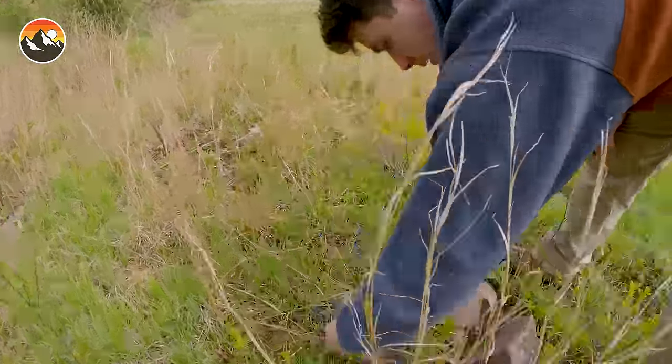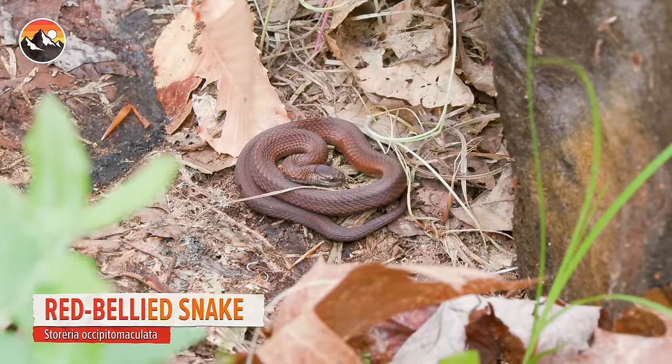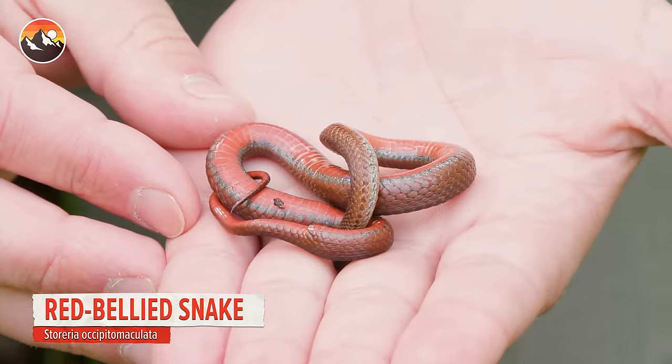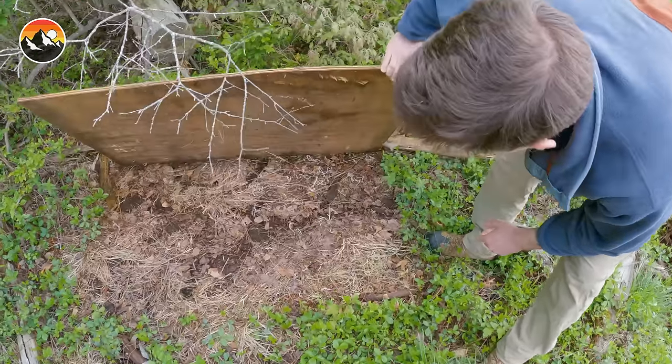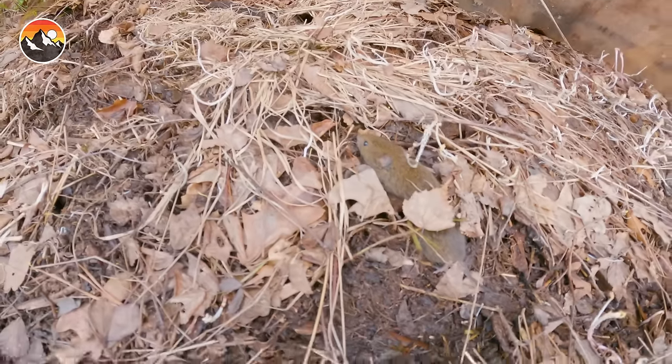Don't want to spread those snake fungal diseases. Oh, red-bellied snake. Pretty basic looking snake, except for the fact that it has a pretty vibrant red belly. Let's flip it. Oh, a little vole. Look, he has a little tunnel. Hi, buddy.